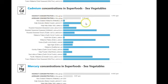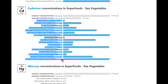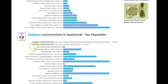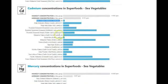Let's go down to cadmium. You'll notice in this list, cadmium is not sorted the same way that lead was above. That's because we've retained the same order here as the lead list. So if New Zealand wakame was first here in lead, they're going to be first here in cadmium, just so that you can find them. I suppose we could sort this by product. I don't know, maybe we will. I'm open to your suggestions.